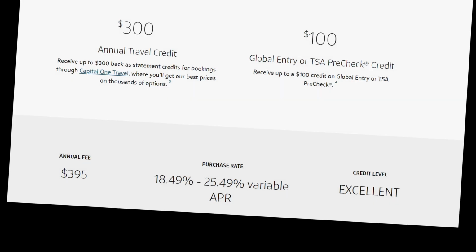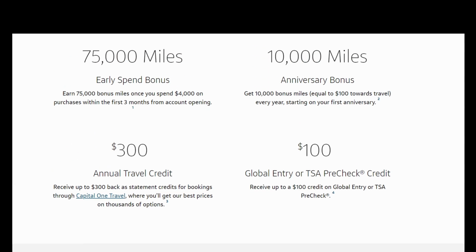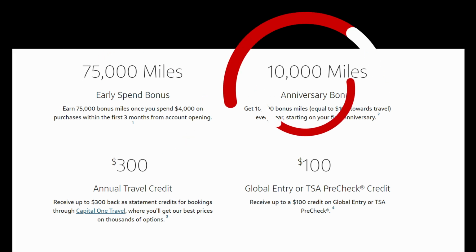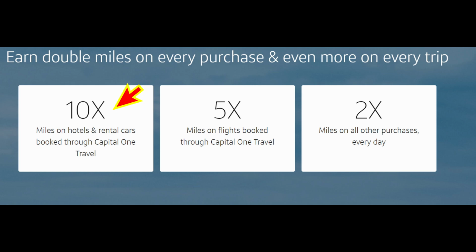Now on to the next top tier luxury travel card, which is the Capital One Venture X, which has an annual fee of $395 and is the lowest fee of the top tier luxury cards, along with a sign-on bonus of 75,000 points. And it also has an annual bonus of 10,000 miles on your anniversary. You get 10 points per dollar spent on hotels and car rentals, 5 points on flights, and 2 points for everything else. This card comes with a simple blanket benefit of a $300 travel credit that essentially brings that annual fee of $395 down to just $95.